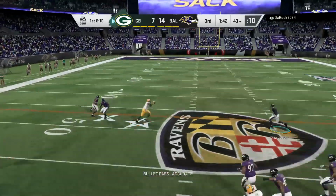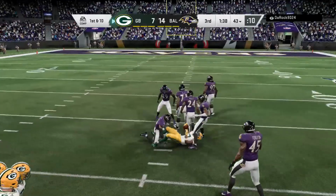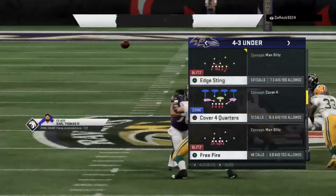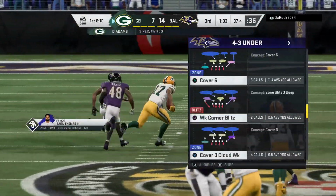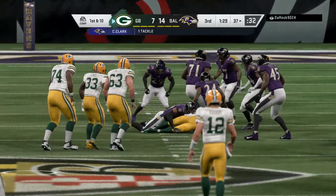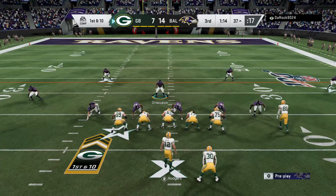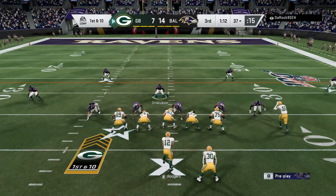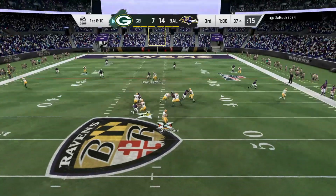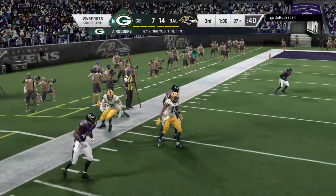To throw is Rodgers. It's caught here by Adams. And they'll get this well past midfield before being stopped just before the 35. That one good for 20 on the catch and run. If you're going to blitz, you're likely going to leave yourself in man coverage with this guy, and that is less than ideal. It is, because just about any offense that has an elite receiver, if you blitz and have him in man coverage, you're going to him, even if he has an elite defender on him, because he usually knows where the ball is before the defender does.